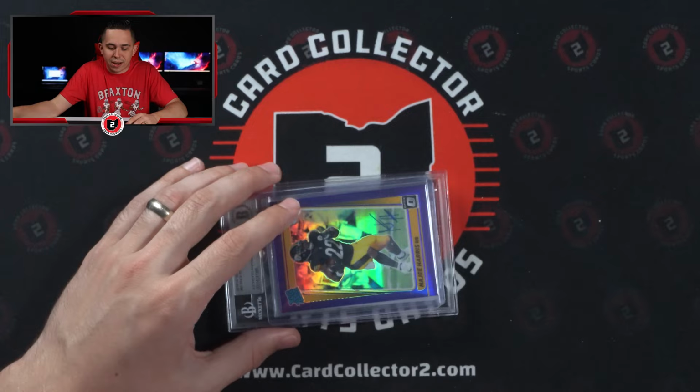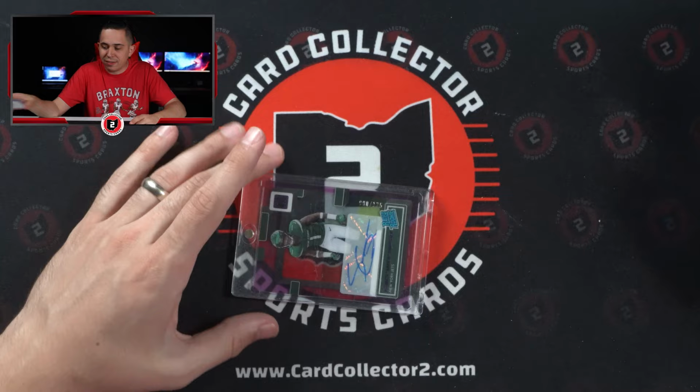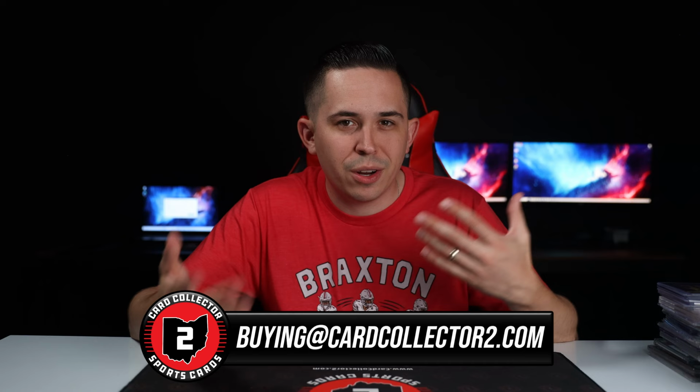Najee, Optic Auto out of 35. Sean O'Malley, Goodwin Champions, in-person authentic autograph. And then some sauce to end it at a 175, clearly Donruss. So again, just a small sample. You guys know we're always picking stuff up. Buy a lot on email, a lot through the mail, a lot at shows, the shop. So really trying to always pick up some stuff. So yeah, another successful few days in shop.